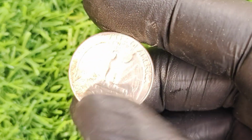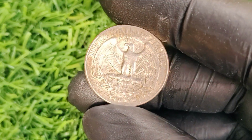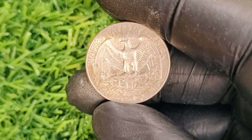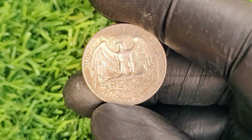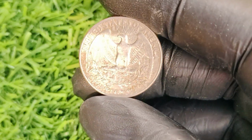One particular quarter hit the $1.4 million mark at auction, and ever since then, folks have been hunting for another like it. If you think you've got a just normal quarter, look again. That loose change in your junk drawer might be a retirement plan in disguise.